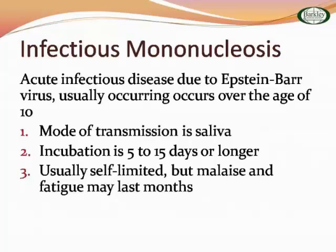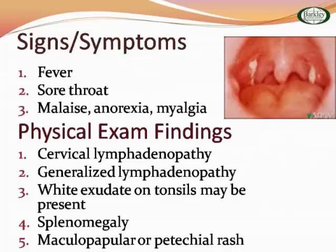Kids who have Epstein-Barr mono are exquisitely ill for a long period of time. They have malaise and fatigue that can last for months. They may have this exudate in the pharynx. The pharynx may be very swollen. I had somebody in the other day that had 3+ equal tonsils, almost 4+. So that's a kid that needs what? Steroids, right? So physical findings: cervical adenopathy, lymphadenopathy, the tonsil exudate, enlarged spleen, and a rash.